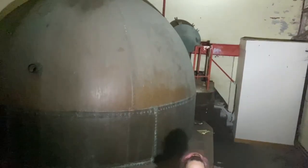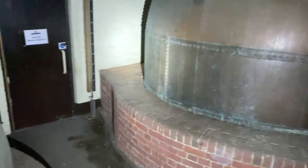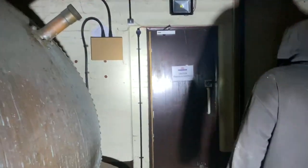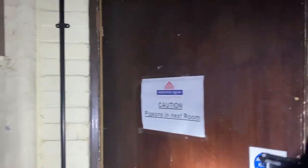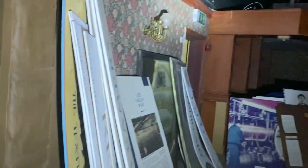Mate, we've got like so many floors to go up here. Does it go up more this way, does it? Yeah. That's some right dodgy cabling right there. Yeah, I might have to shut this place down. Yeah, isn't it? Oh, you've got to go through there. There's dead bodies.